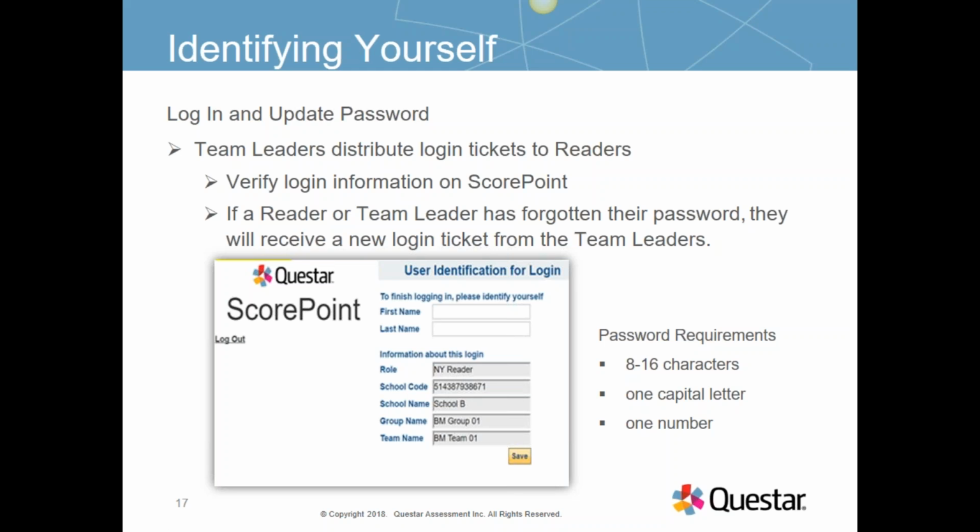Also, if a reader or team leader has forgotten their password for any reason, they don't need to call Questar. A reader or team leader will just simply get a new login ticket. So when you're printing your login tickets as a scoring director, it's really important that you're printing a couple extra, giving yourself a buffer, so that if someone does forget their password, if they're a reader for group A, all you need to do is give them a new login ticket, and they will be able to access the same information. Now, if a scoring director was to forget their password, at that point they do need to call customer support to have that information reset.